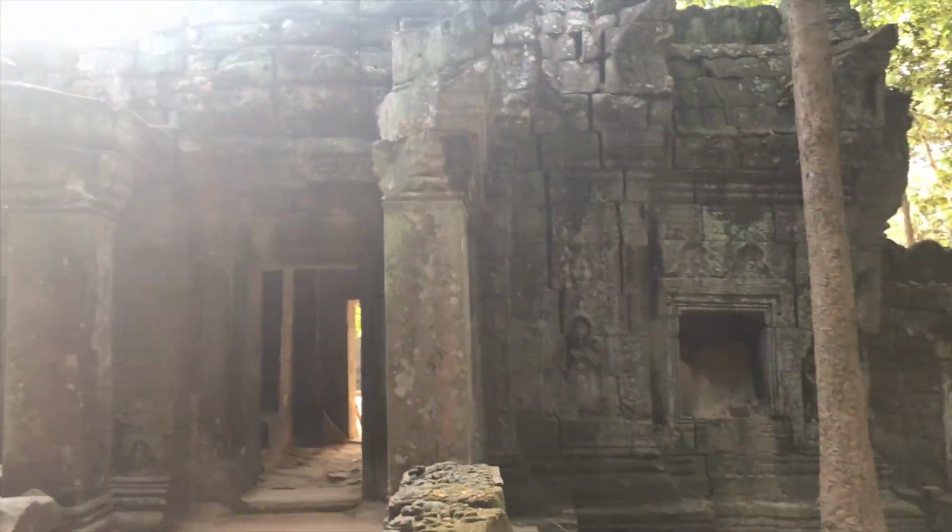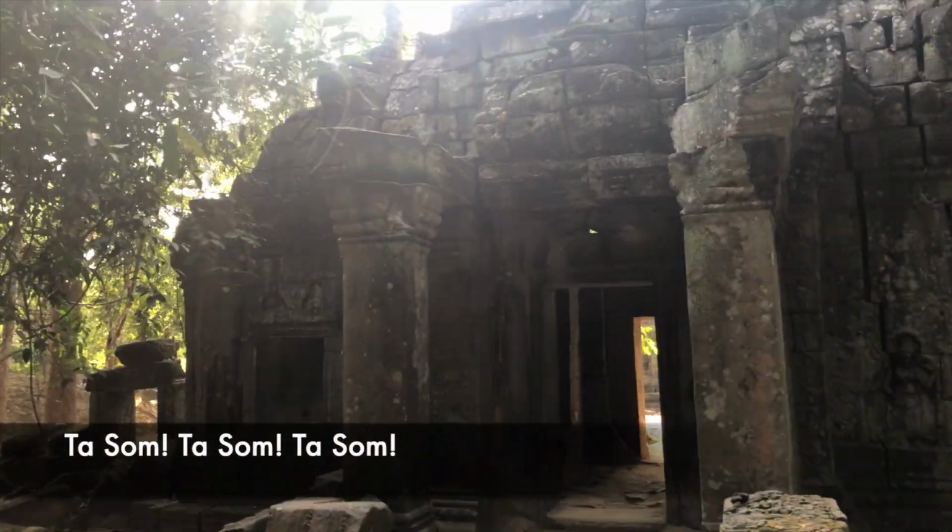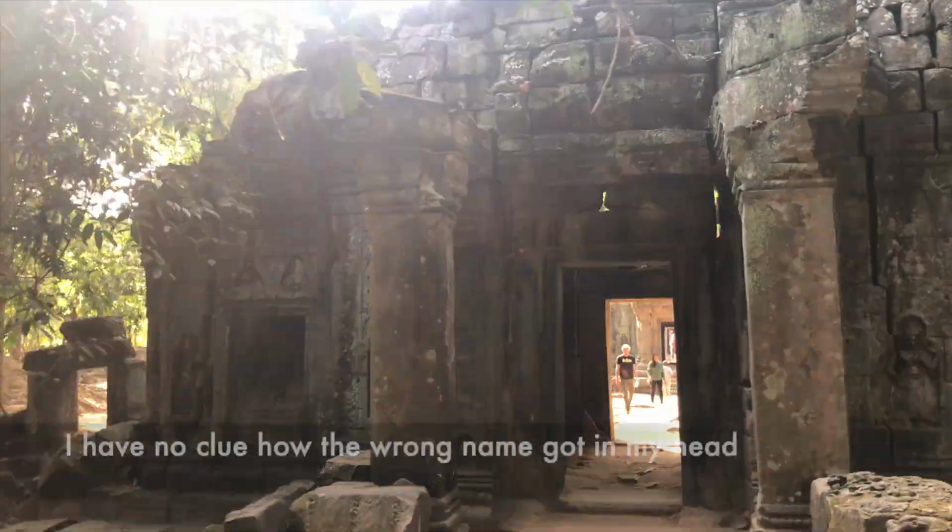Opposite end of Ta Som. So you can see the sun kind of getting on us here.